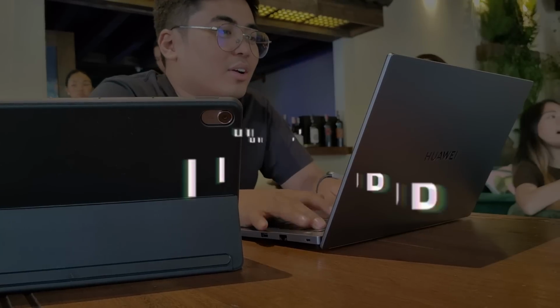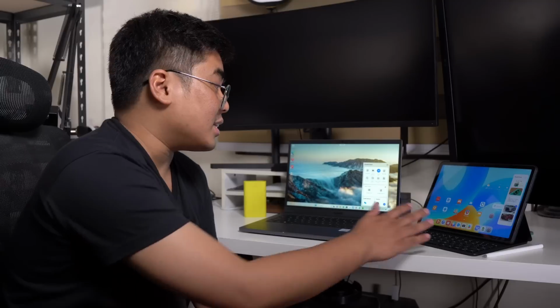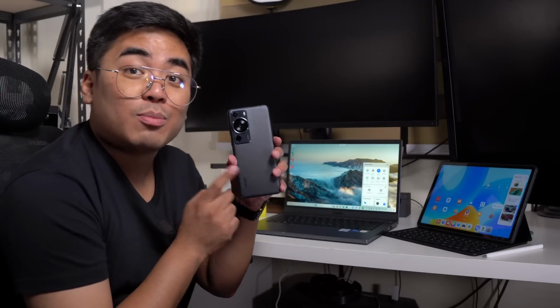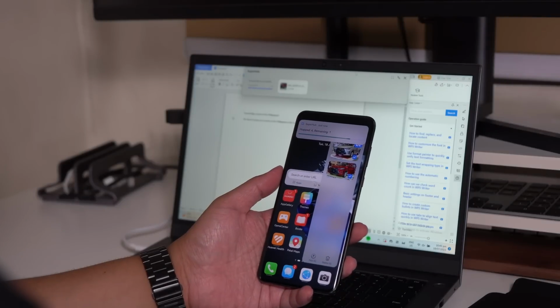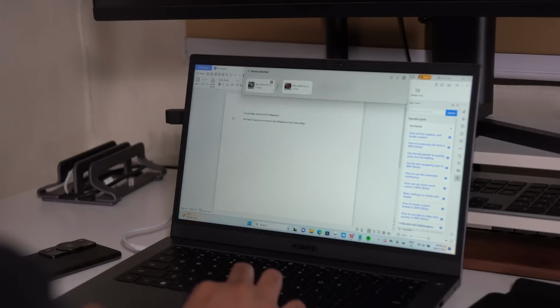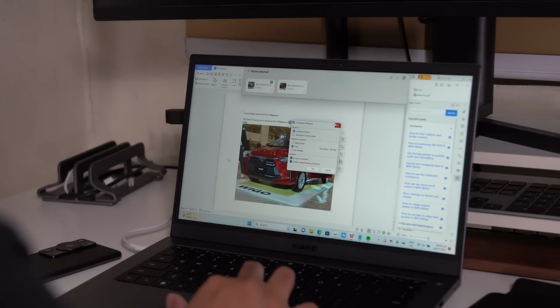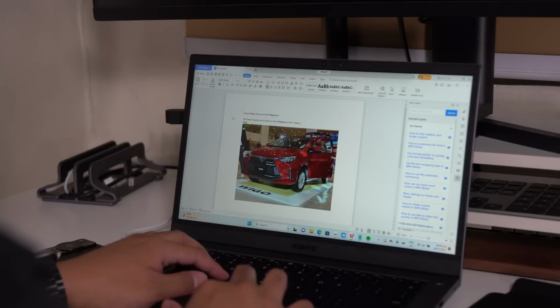And there's this feature called Super Hub, which is present on HUAWEI devices like this tablet, this laptop, and this smartphone. It's the best and the core feature of my workflow, as I can copy my files on my smartphone and easily send them to my laptop or even to my tablet. So let me give you a scenario for that one.